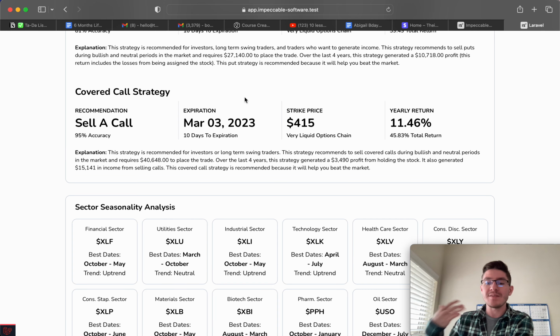Now what is the average market return if I hold the S&P 500 in my long-term portfolio? It's roughly an 8 to 9% return a year. Well, guess what? I can get an 11% return a year, which means I can increase my return by 2 to 3% a year quite safely, doing so at a 95% accuracy rating.